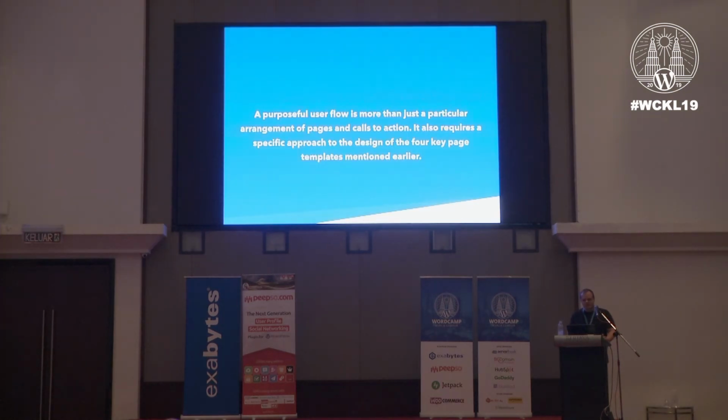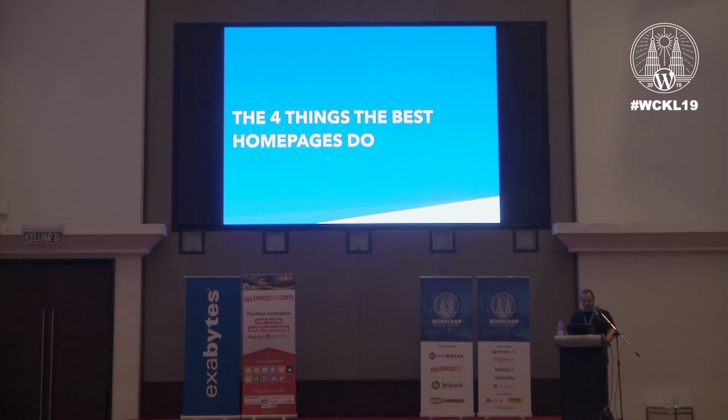So a purposeful user flow is more than just a particular arrangement. It requires a specific approach to the design as well. We'll go through a couple of ideas about what the best home pages do and the home page's true purpose.